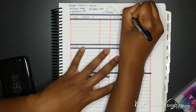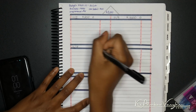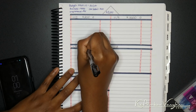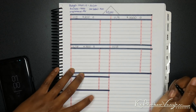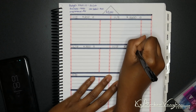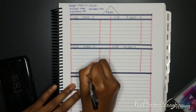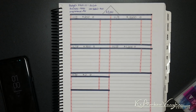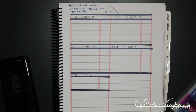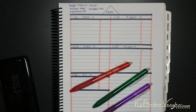So we're gonna do $1,500 for this particular week, and then we're gonna do $250 for this particular week. This one we're gonna do $1,000, and then this one I'm just gonna do 0 because I've already taken up the $3,000 with the previous weeks. So like I explained in all of my videos, I do attempt to underestimate my income and overestimate my expenses. And we're gonna do purple this month.